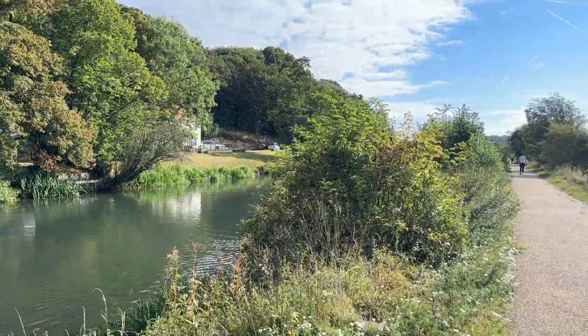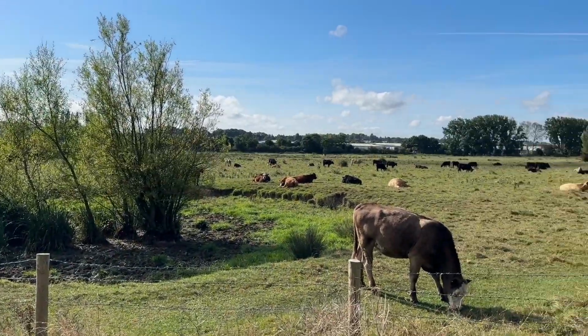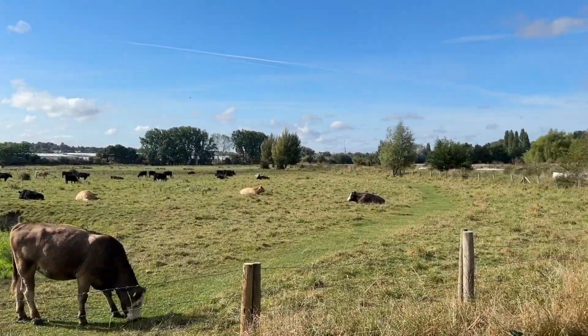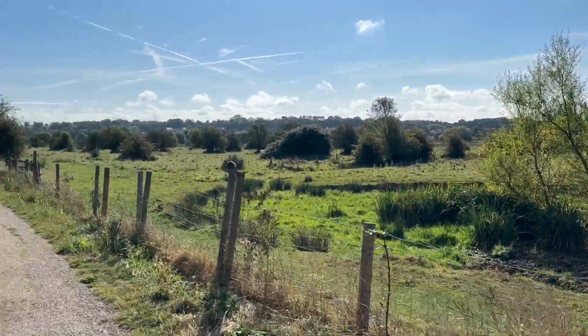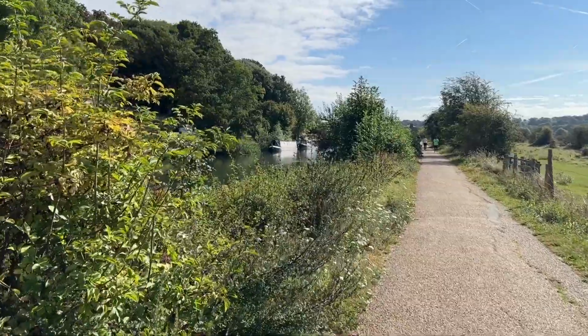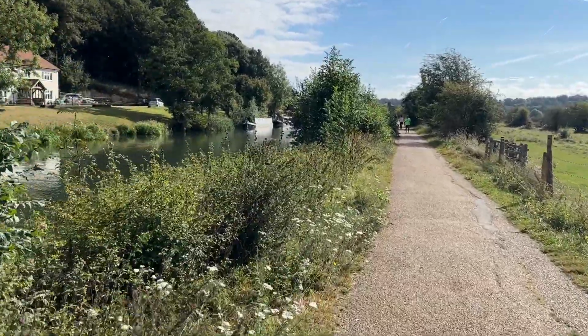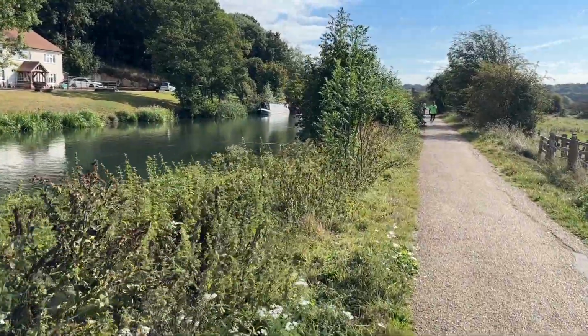I mean, getting into the whole business of electric vehicles and lorries and vans and all that kind of thing, is it ever going to work for something like this? How's it going to work? I can't imagine electric boats chugging up and down the canal.